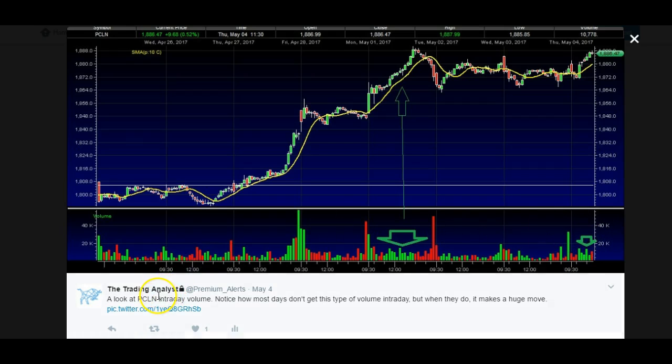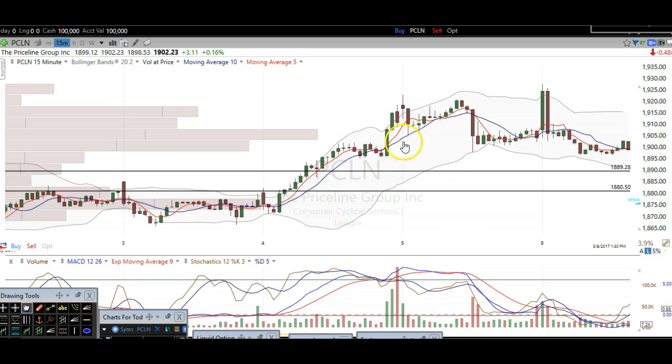I said, look at the Priceline intraday volume. Notice how most days don't get this type of volume intraday. But when they do, it makes a huge move. And I was pointing out, this is a previous day, and it got a lot of volume intraday, and you can see how it made a huge move to the upside. So here, we saw the same thing. See that volume? Very similar to what we saw right here, and I was pointing that out to the members during that trade. So back to the trade here.